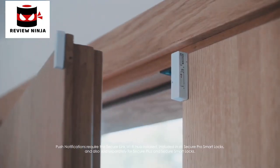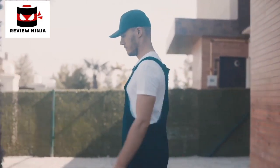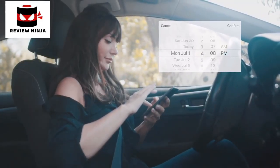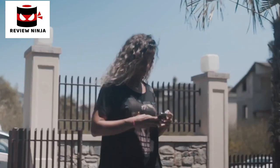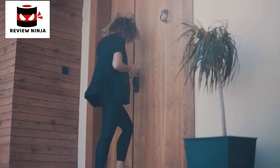Push notifications tell you when your doors get opened and when they closed, so you know exactly when people come and go. Customize your dates and times, and send guests access codes to be used, even without them downloading an app. So like Shelby, your next door neighbor can come borrow some milk.